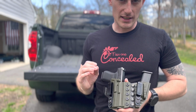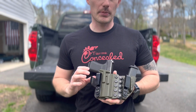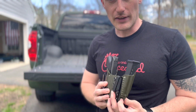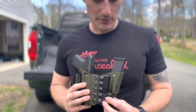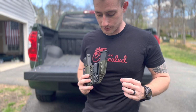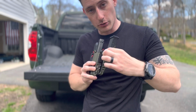Some of the greatest things about this holster: Tier 1 has perfected the appendix carry market, and I'll show you why. First of all, these clips are extremely sturdy. I don't have any issues with those. I've literally tugged on them at times where I shouldn't have, and they have stayed where they need to be. They have not broken.